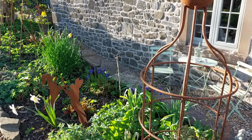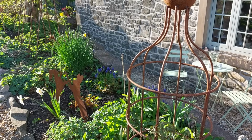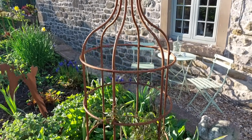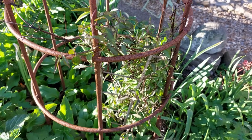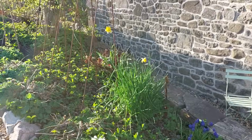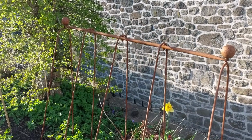Now I love the rusty. So here in this part of the garden, I'm trying to keep a theme of the rusty metalworks. So we've got a lovely rusty arch there, and up this we've got a clematis called Sarah Elizabeth, which is actually my name.